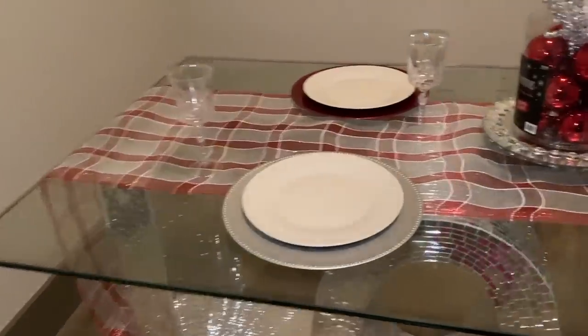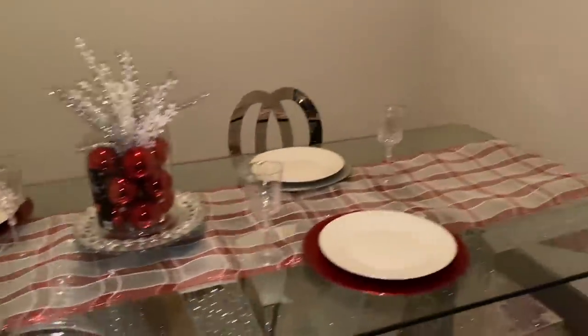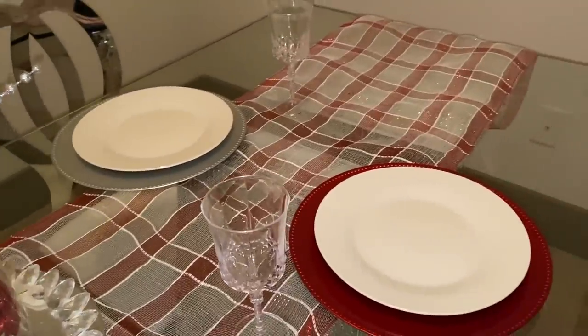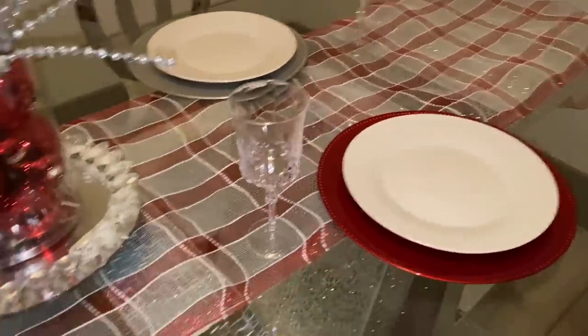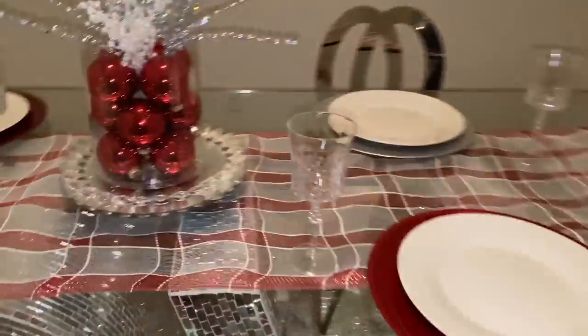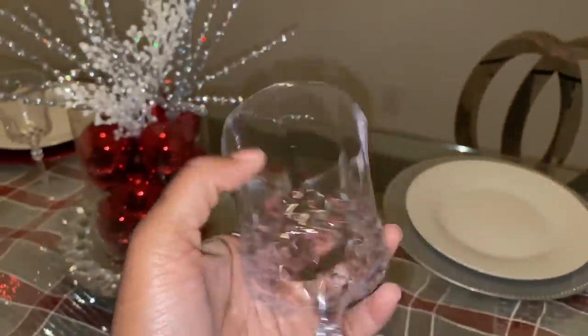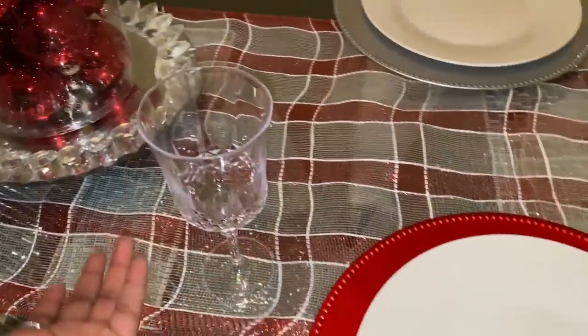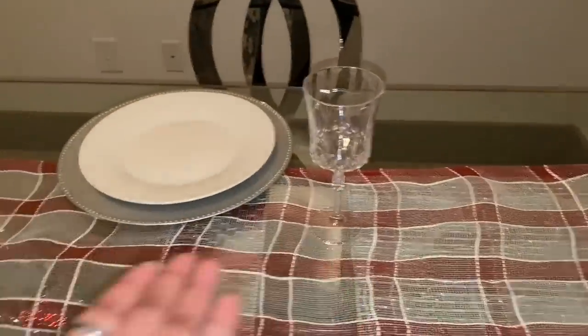Okay guys, so right now, as you can see, I just added the cups and I wanted to show you, so you guys don't think I'm just making this up, all of this is on a budget. I got these wine glasses from Dollar Tree. They came out of this package. And they're not even real glass. You see that? But it's all about the look, because if I had real glasses, they would be in my cabinets.